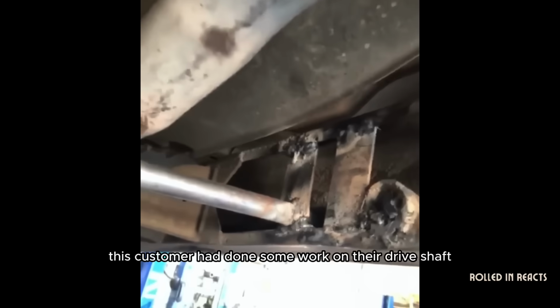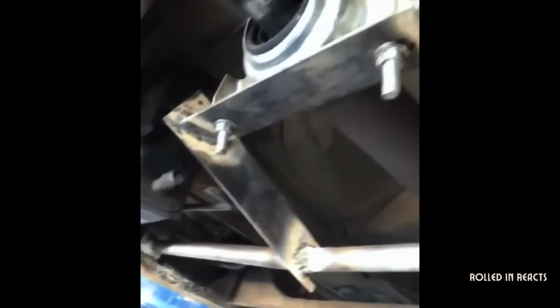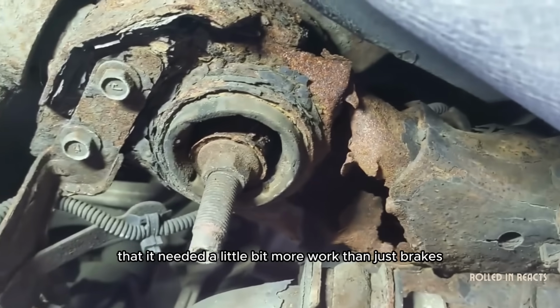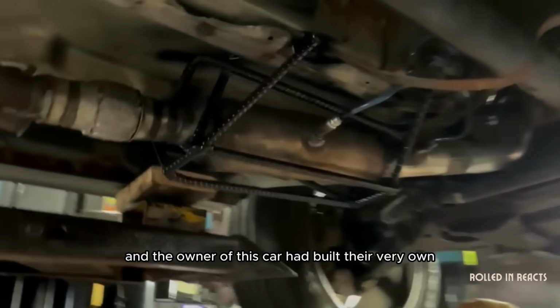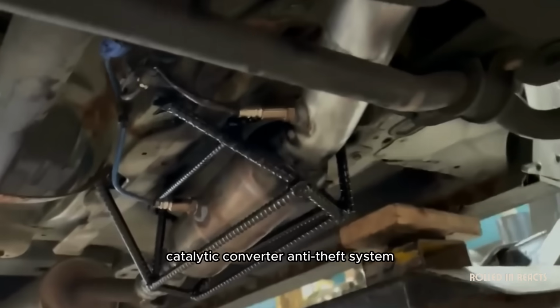This customer had done some work on their drive shaft all by themselves. And this car came in to get some new brakes installed, but the mechanics found that it needed a little bit more work than just brakes. And the owner of this car had built their very own catalytic converter anti-theft system.